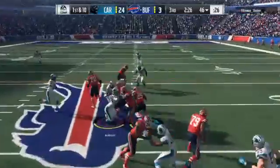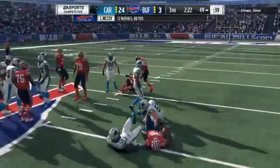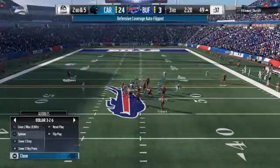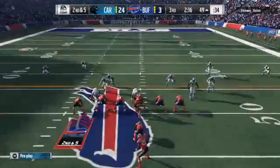They go now to McCoy. He's seen a ton of action this afternoon. And he's able to push his way forward here for a good little gain. 5 yards on the carry. Good pickup on first down.